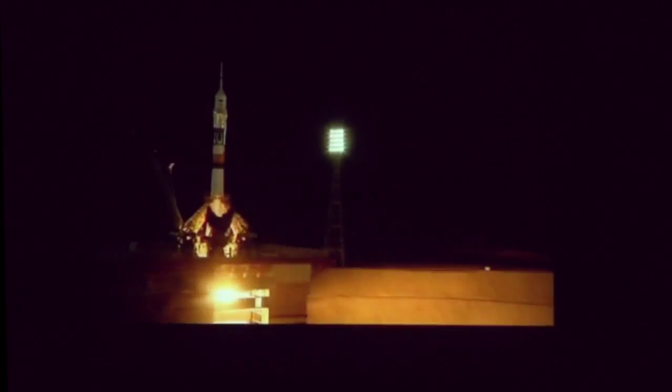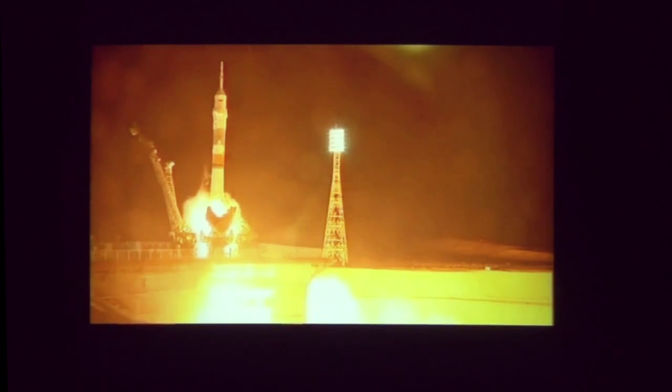We have engine start. 10 seconds to launch. We have liftoff. Liftoff of the Soyuz TMA-17M on its way to catch up with the International Space Station 5 hours, 43 minutes from now. Early reports of good first stage performance. Soyuz is delivering 930,000 pounds of thrust from the 4 boosters and the single engine. First stage of the Soyuz measures 68 feet in length, 24 feet in diameter. It's burning liquid fuel for the first 2 minutes, 6 seconds of the flight.